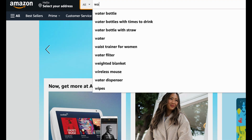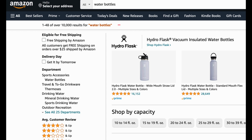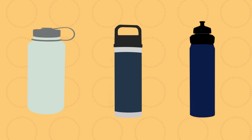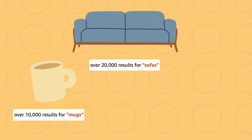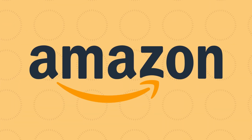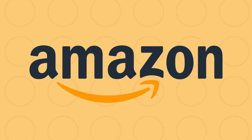When you search for water bottles on Amazon, the site returns over 10,000 results. It would take months to look through all the Nalgenes, Yetis, and squeeze bottles to find the one you like best. This dizzying number of choices extends to mugs, sofas, soap, and hundreds of other items. So how does Amazon prevent you from being overwhelmed, and how do they make choosing from this ridiculous number of options easier?